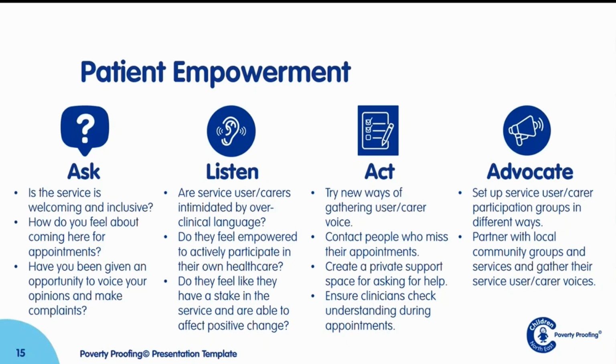I know for myself, for patient or community consultations before, I've literally spent a day knocking on doors. Obviously, I'm not suggesting everyone go out and knock on doors, but it's things like that. How can we be proactive within communities? And can we make sure that people understand the information that they're being given so that they feel like an active participant in their own healthcare?